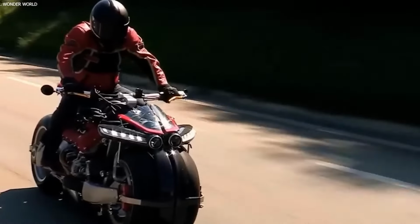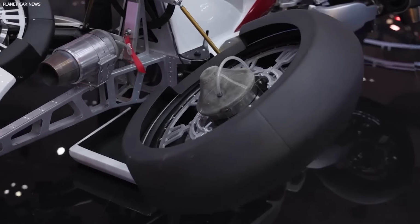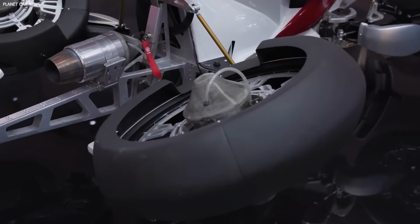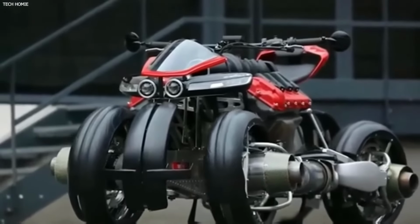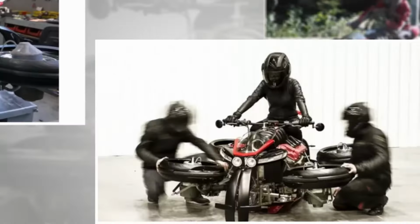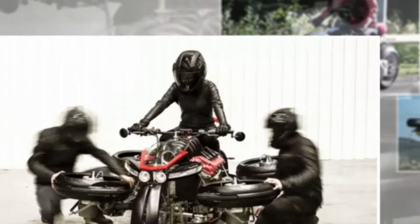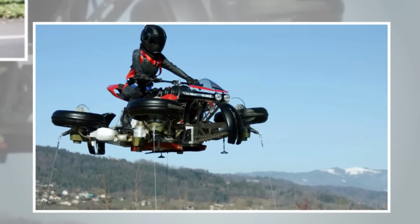The Lazareth LMV496 is the world's first flying motorcycle. It rides like a real motorcycle, but it also flies like a drone, and the transformation takes only 60 seconds. This is the world's first flying motorcycle. Its name is the Lazareth LMV496. At first glance, it looks like any big motorcycle, but only at first glance.